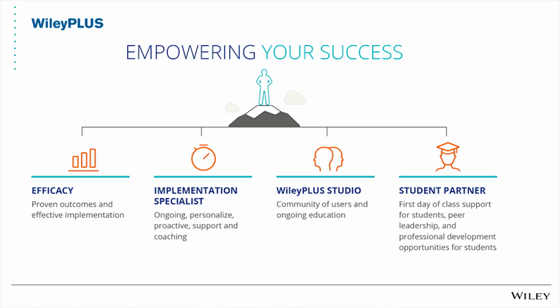Also, we now have student partners. These are students on campus in your classes. They'll help you with your first day of class, telling other students how they can successfully use this program to better their outcomes. But also they'll work with them throughout the term, answering any of those questions so that you don't become tech support and you're not bothered with, I can't get this video to play. The student partners can answer this for you in a quick minute.